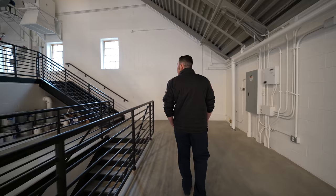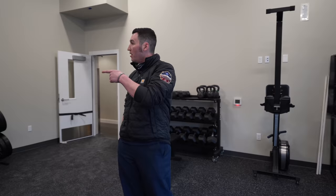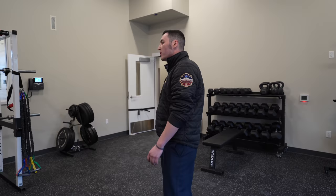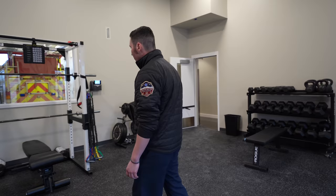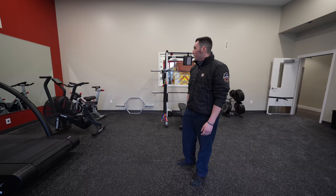Let's go to the weight room. So this is Station 20's weight room. It's just right here on the other side of the bay. This is the basic South Metro complement of workout equipment that you'll see throughout any South Metro station. We'll come in here normally once a day. Some guys make it in twice a day. It just kind of depends. It's pretty wide open on when you want to work out. It's more of when you can work out. We'll normally spend anywhere from an hour or two inside of the weight room, and then once we're done, we get back to our normal station living.